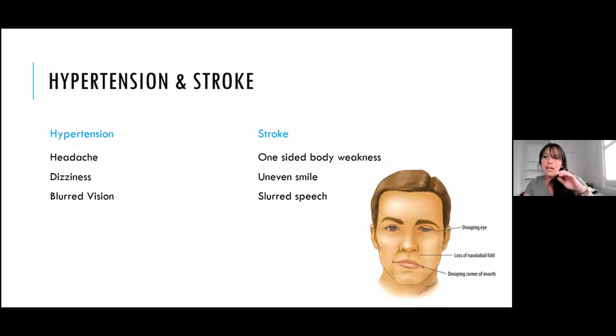If somebody is experiencing symptoms of high blood pressure, and you don't have the ability to check their blood pressure, because we're not all medical providers, for example if somebody says, I have a really bad headache today, and my vision's kind of off, then the next question you want to ask is, do you have high blood pressure? Have you taken your medication today?